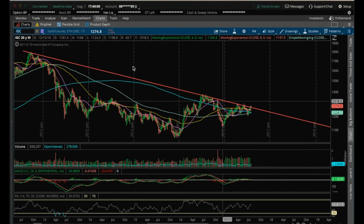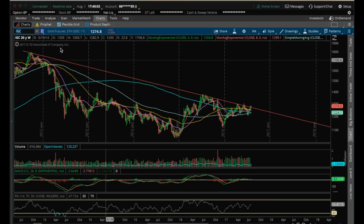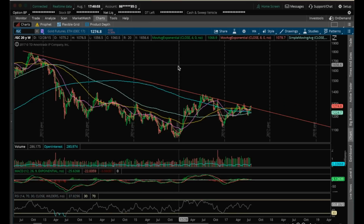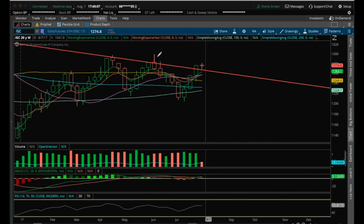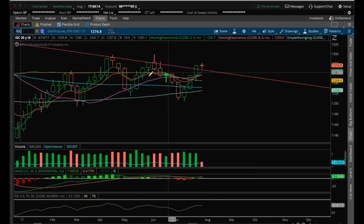So Gold Weekly here. Again, last week we took out this downtrend line that goes all the way back to 2012. Closed above it. Currently, we back tested and are holding the back test of the downtrend line. We haven't even hit it yet, according to my lines. But we'll see how this plays out this week.